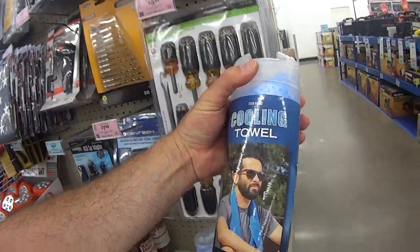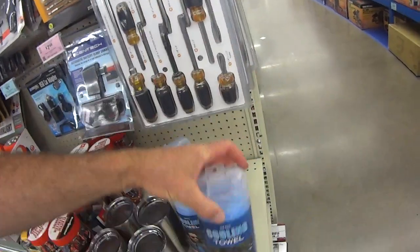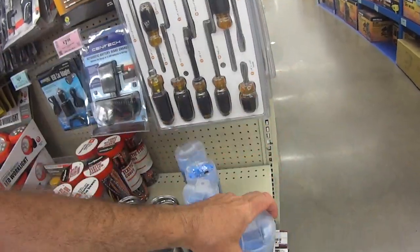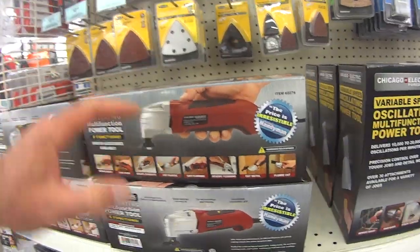Cooling towel. Is that Adam the Woo? Was he a model for the cooling towel company? But he hasn't told us about that? I don't know. I'm getting this for Black Bigot. An oscillating multifunctional power tool. I know he'd know exactly what to do with it.